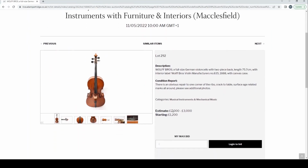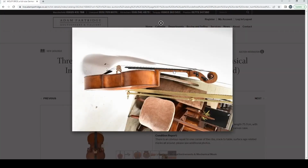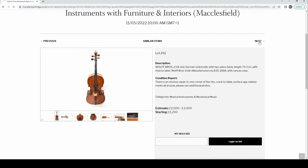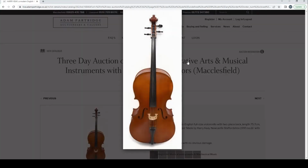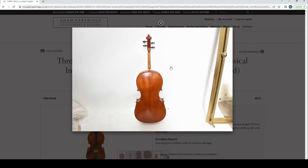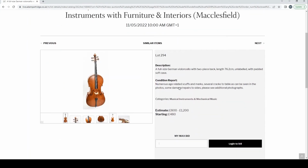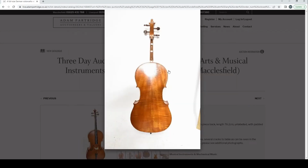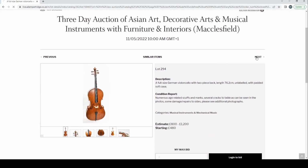Wolf Brothers full-size German cello there. And 2,000 to 3,000 is the estimate. No bids so far. Harry Key, a modern English full-size cello, Newcastle, 1995. 2,000 to 3,000 is the estimate there. Full-size German cello, two-piece back, padded soft case. $800 to $1,200 estimate there.